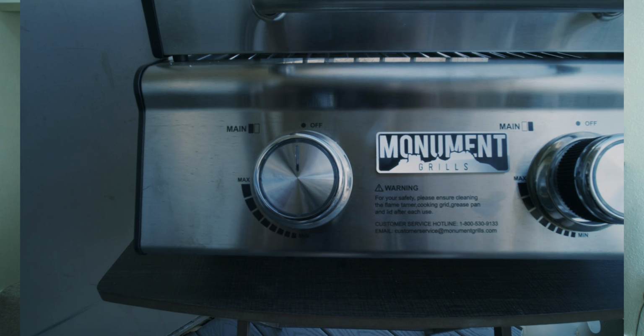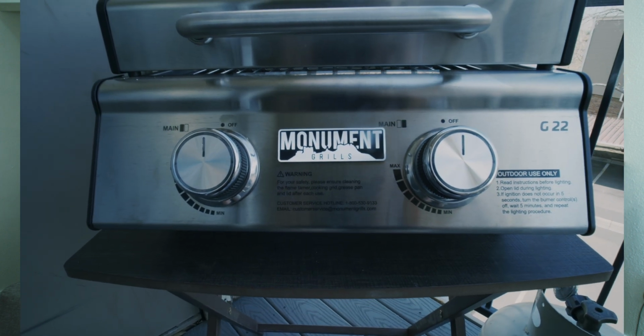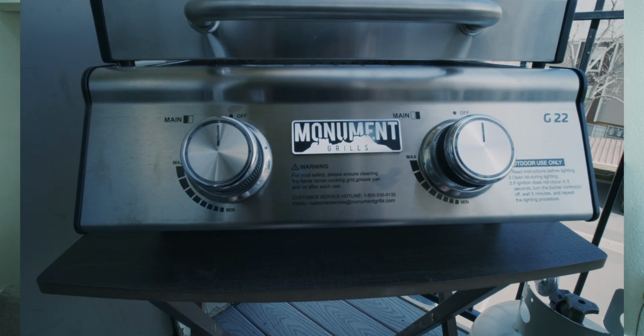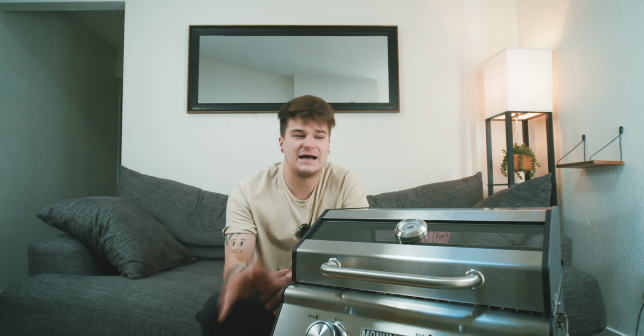But if you're going to be cooking for a large number of people, where you're hosting parties and stuff and you need to be grilling a lot for a long time and pumping out a lot of food on the grill for all the lovely guests that you have, then this grill is not going to work for you. But that's okay because Monument has other grills.